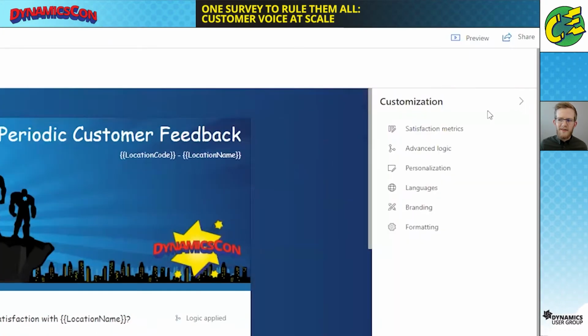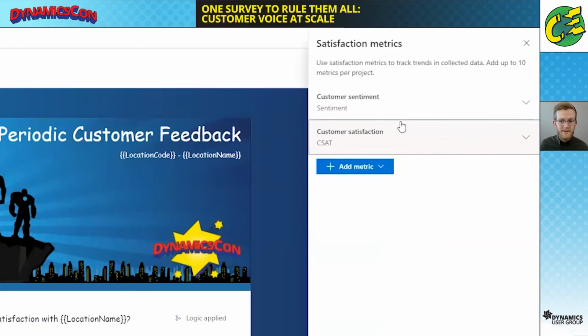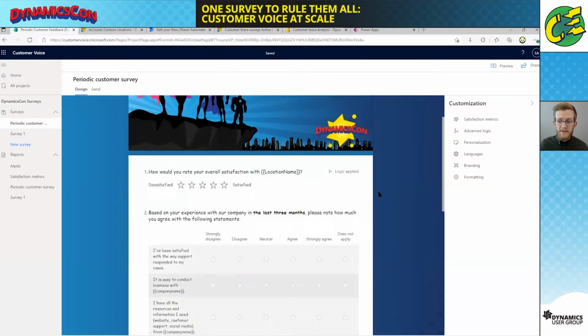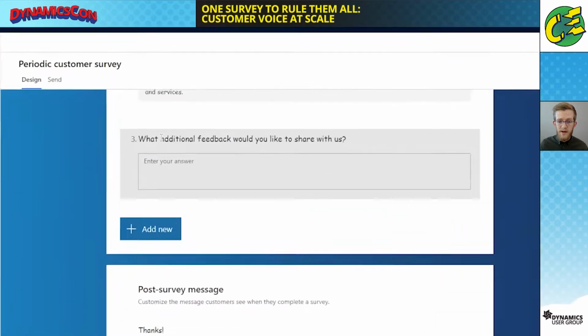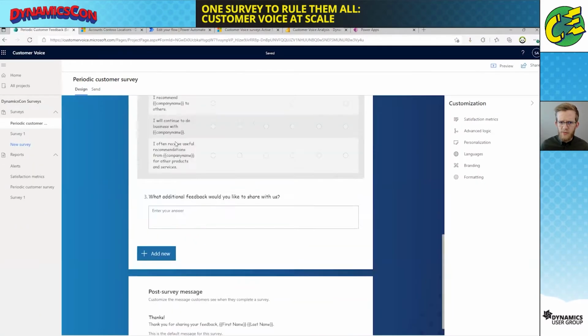We're going to go over to the right. You can look at satisfaction metrics. Again, I didn't modify this, so this is how it comes with this template. It's going to measure customer sentiment using AI based on this free-form text question down at the bottom, additional feedback. So the customer is going to type whatever they type, and there's some AI model Microsoft is running to say, is it good or is it bad? And it actually gives you a score with that as well.